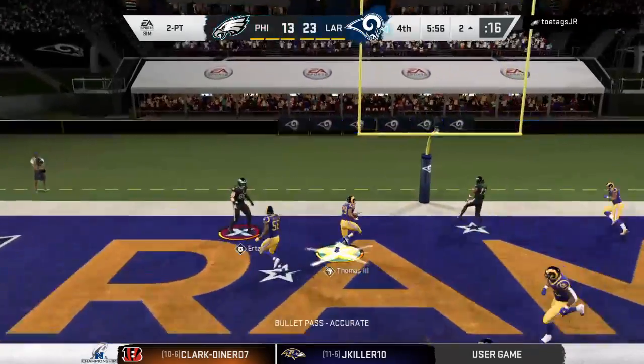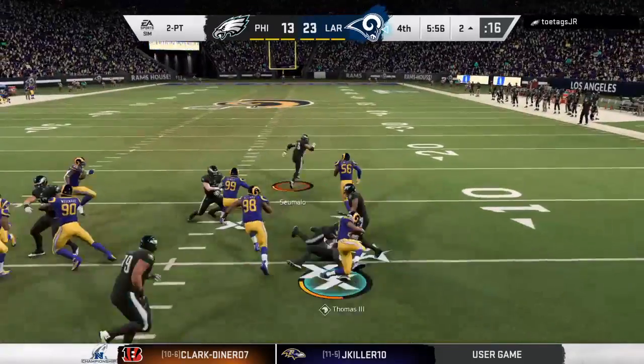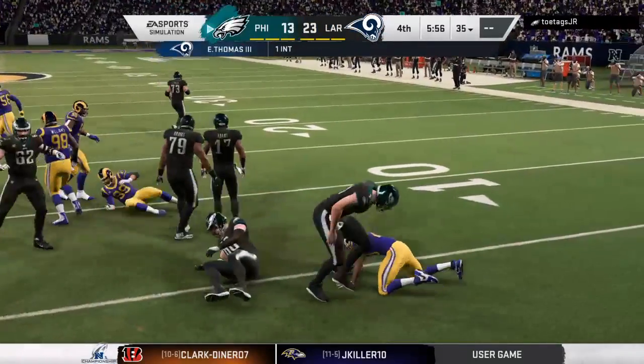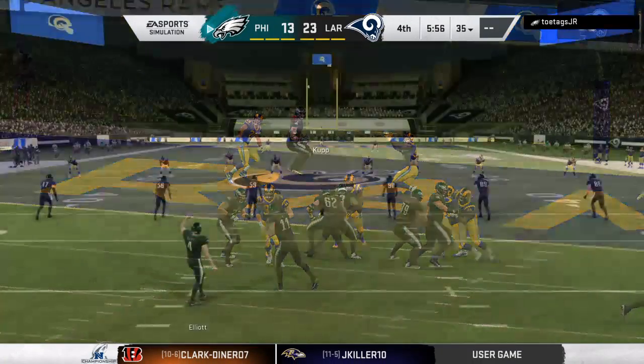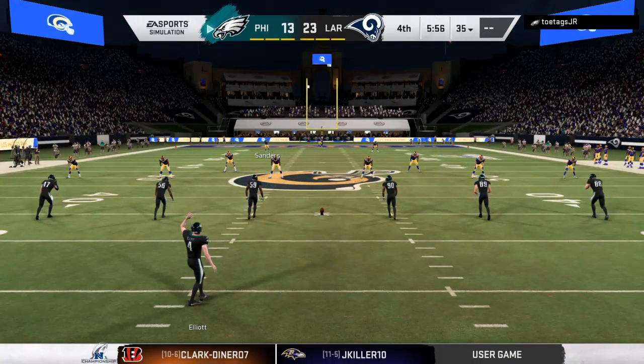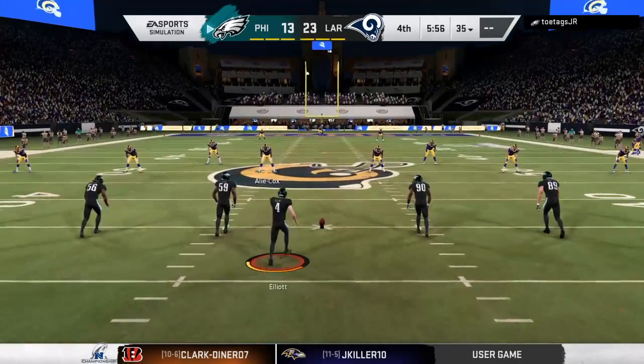Shotgun now for Wentz. And it'll be intercepted. It's the former Seahawk, Earl Thomas. It's interesting that when it comes to 2-point conversions, even heavy run teams tend to throw the ball in these situations. In this case, this one was intercepted. Yeah, they weren't fooled. They were ready for the pass, picked it off.